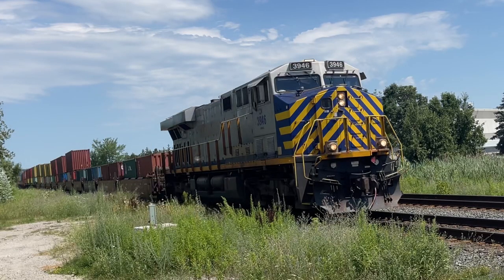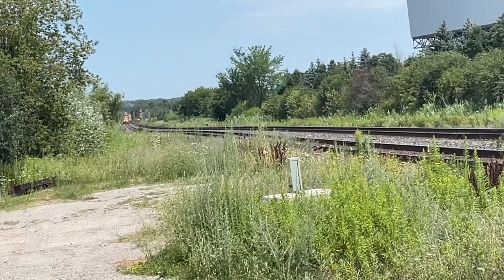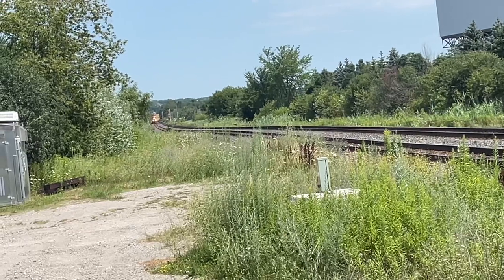The first train we got in is CNQ102, Rubberbanks, BC to Brampton. For the 19th time on this channel, I saw yet another single locomotive pulling a train by itself. This time it was XCREX 3946. It was pulling 78 rail cars by itself, which means that 102 has 78 rail cars.